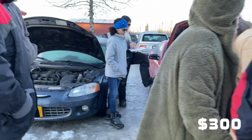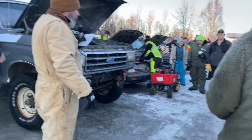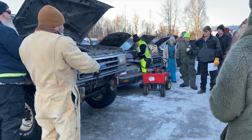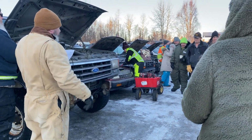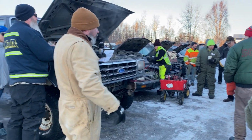Total $300, number 54. $300 for this red one. That's not bad. 200 there, now 250. 250 right there, now 300. 300 right there, now 350. I got $300 there, now 350.